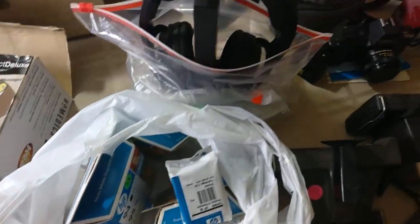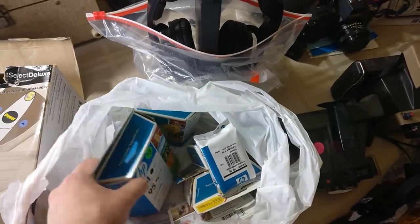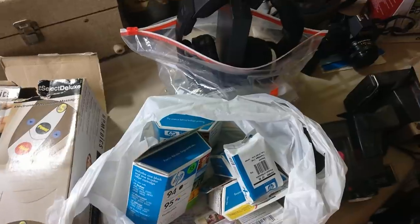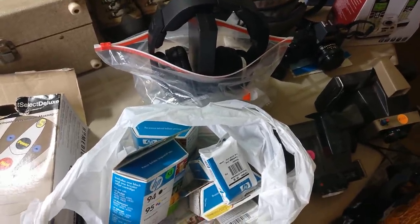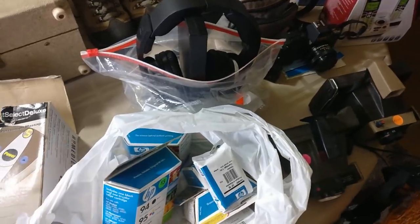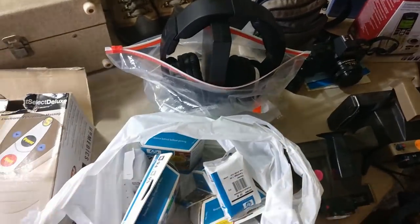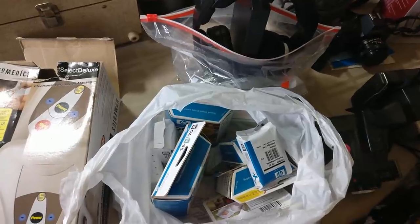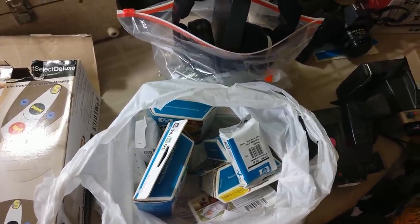Then over here, I picked up some ink at a yard sale. She had $2 a piece, except for this one was $3. And I forget how many was in there. I think it would have cost me $25. Offered her $12. She said no. I looked up one of these on Amazon and it was selling for $70. I pointed out that they all expired in like 2007, 2011. Maybe if it was not expired. But I don't even know if these are going to work. So we came to a price at $15.